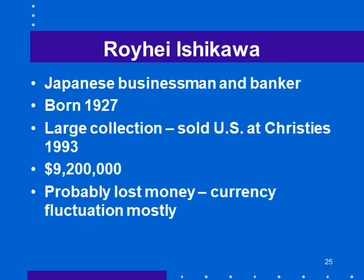$70,000. Now, Roihei Ishikawa is an interesting guy. He was a Japanese businessman and banker. He was born in 1927, and he had a very large U.S. stamp collection. He got interested in stamp collection as a child. He got interested in it again, and his collection was sold in 1993 at Christie's, and it was sold for $9,200,000 in 1993. A lot of money.